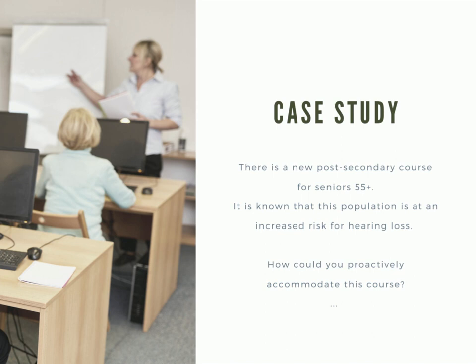You could mount this speaker on the wall and offer this classroom as a more accessible classroom at the institution and use it for all seniors classes or for students or other populations that may benefit from the use of sound field. And you could schedule their classes in this generally accessible classroom. You could also not mount it on the wall and arrange for the IT professional to bring it in on the stand for various classrooms and then come and collect it at the end of the class.